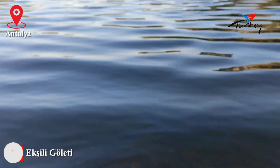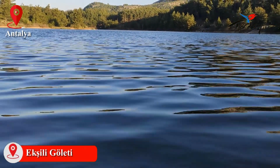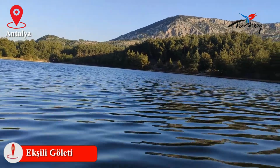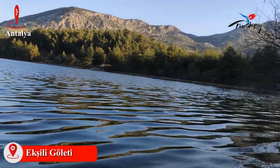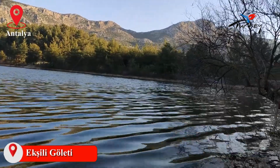Surrounded by pine trees in the middle of a lush green nature, Karain Pond is located within the borders of Karain district of Konyaalti district, 40 kilometers from Antalya center. The pond, which can be reached by vehicles up to its edge, is among the pleasant alternatives for those who want to get away from the city on the weekend, where they can feel the silence and serenity.